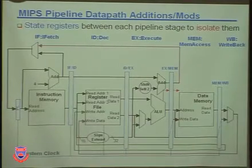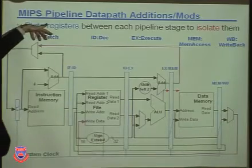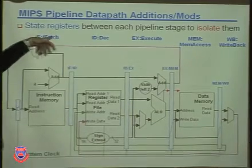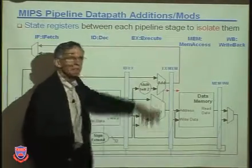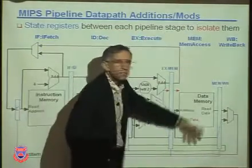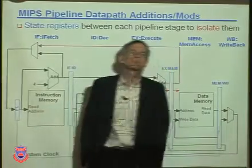Okay, now, have a look at this and what's in blue. IF says this is the part that does the fetching. ID says this is the part that does the decoding. EX says this is the part that does the executing. MEM says this is the part that does the memory access. And WB says this is the part that writes it back.